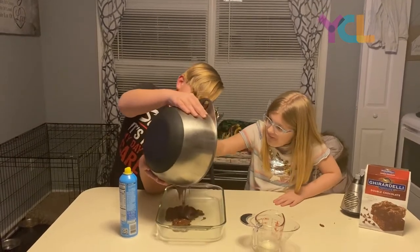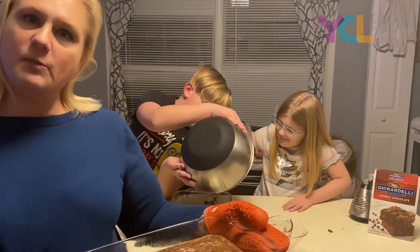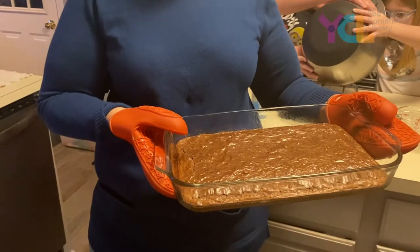And we will bake that for the time on the box, and then we will be finished with a delicious dessert, chocolate brownies.